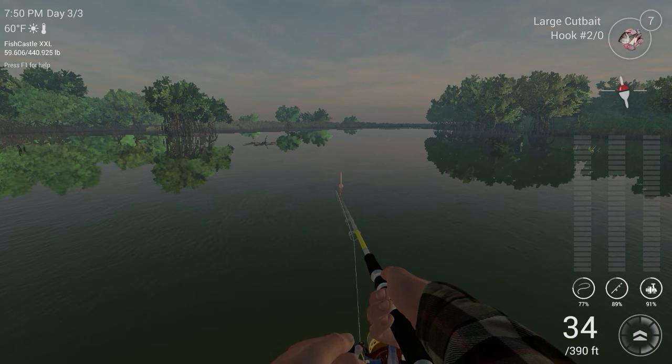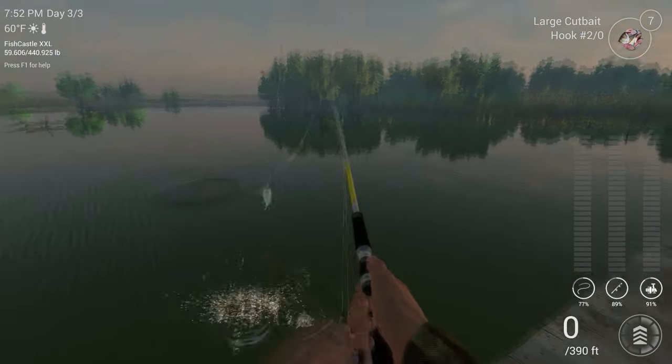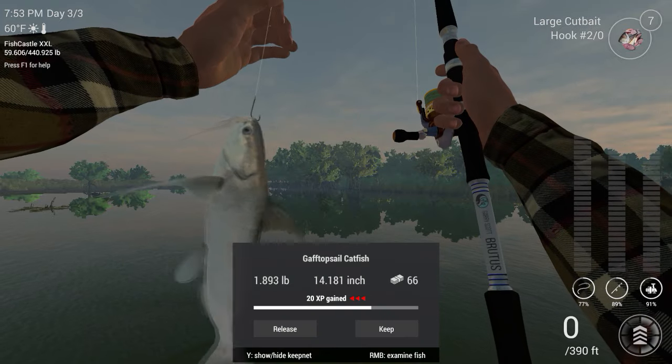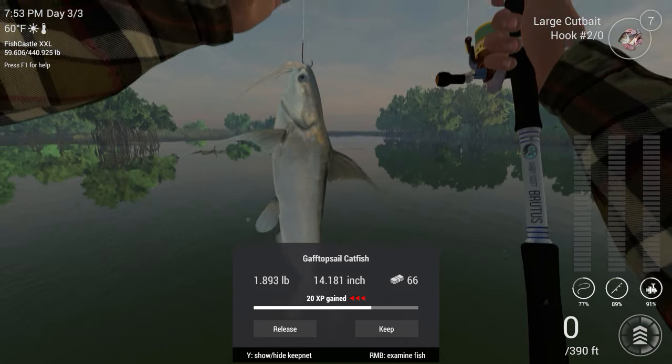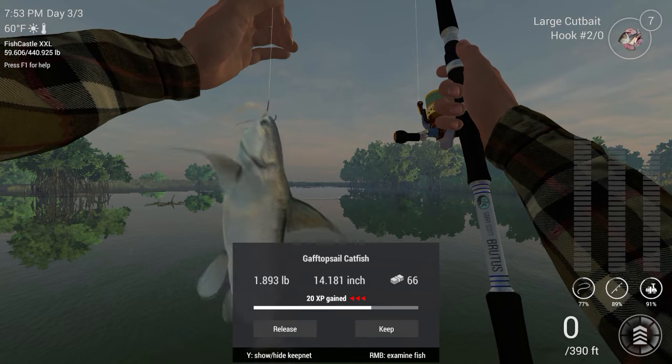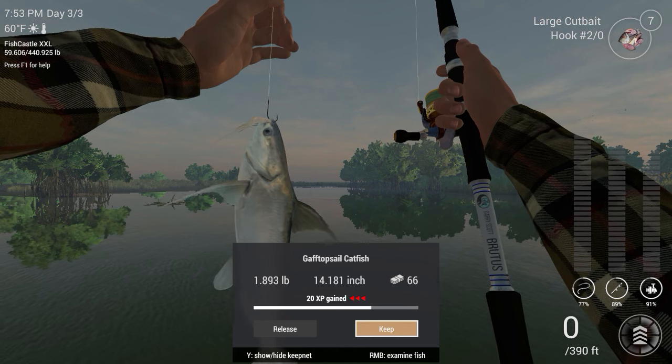I might just keep it running this time instead. And I had no warning. I was just sitting here and boom! He took it under. See how quickly? I didn't even pause here. Boom. That's how easy it is to catch him. Now this is a common one. Runs about 66 cash, so it's not an enormous amount. About 1.893 pounds. So, yeah, I'm still keeping this sucker.